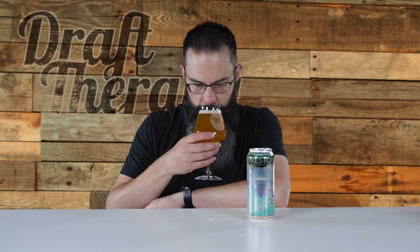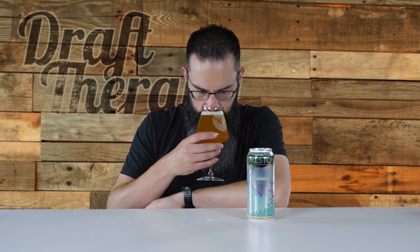Holding it up, it's not extremely hazy. I can actually see my finger here through the glass against the light, but it's hazy. It's not transparent. It's somewhat opaque. Let's get a better nose here. It has a sweet scent to it, a little bit of a tropical kind of scent. Maybe picking up a little pineapple, but it's got some citrus qualities as well via those citrus hops. The Mosaic's probably adding a little bit more of that tropical scent to it.